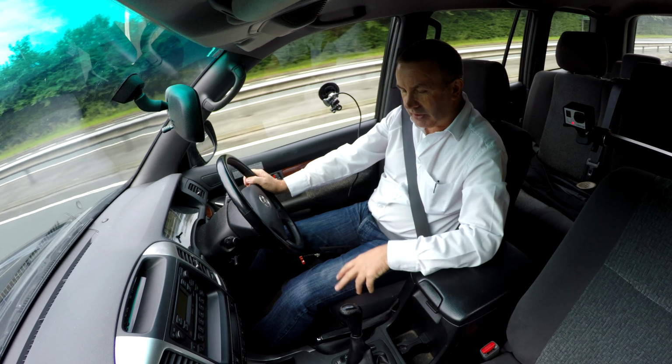Cruise control, switch on and set by pushing this lever down. Yeah, on off switch in the end. Down to set it. Down to reduce your speed. Up to resume and increase your speed. We'll just sit it at 70. Nice and quiet for a four-wheel drive again, no tyre noise to speak of.